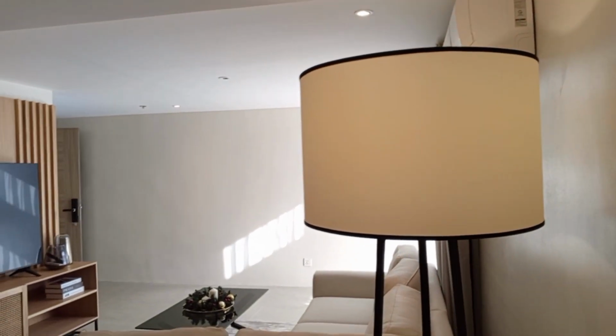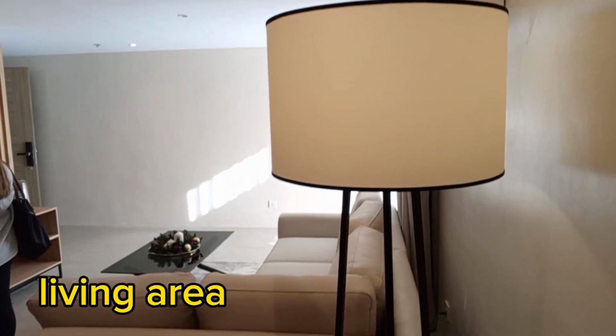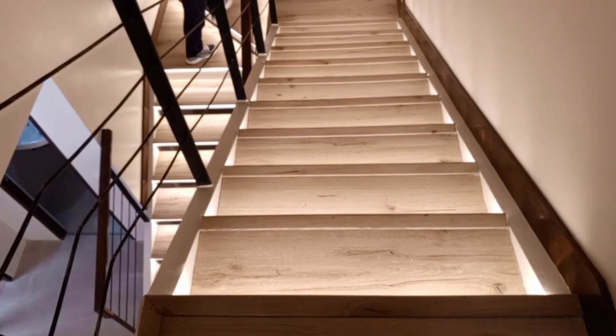This is the living area. So you have one bedroom. So this is the landing on the second floor. Wow, my light effects. Is the light effects included or is this just for this unit? Sana all. Nice, see. Oh, nice. That's amazing.